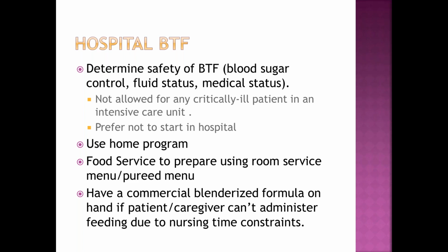The first part of the protocol really talks about, first of all, is it safe to use blenderized tube feeding in this patient? So we do not allow it to be used for critically ill patients in the ICU, because we wouldn't send a piece of pizza up to the ICU for a patient who was not hemodynamically stable, which can increase their risk for bowel ischemia or bowel perforation, especially if they're getting fiber in their tube feeds. Though we have kids who get bone marrow transplants that are in the ICU for 3 months. Yeah, we definitely still let them use blenderized feeding there.